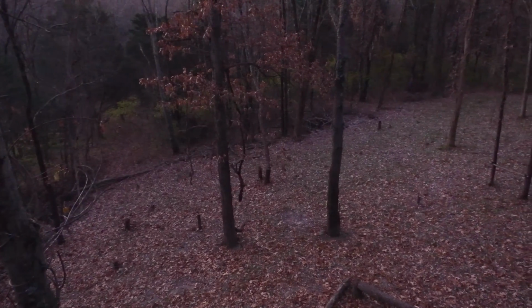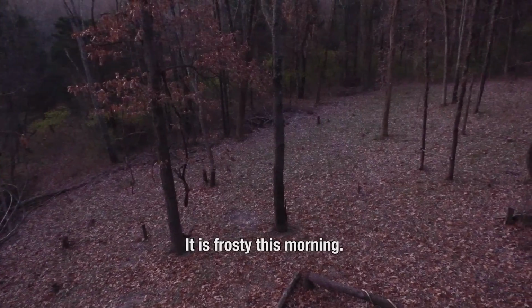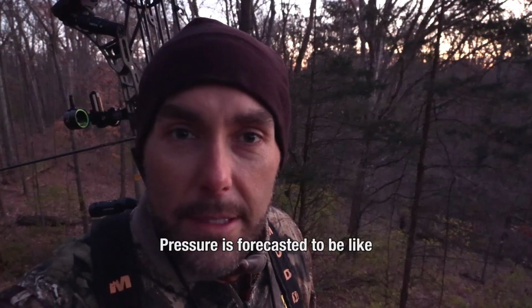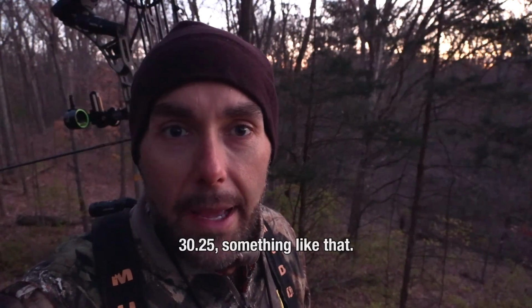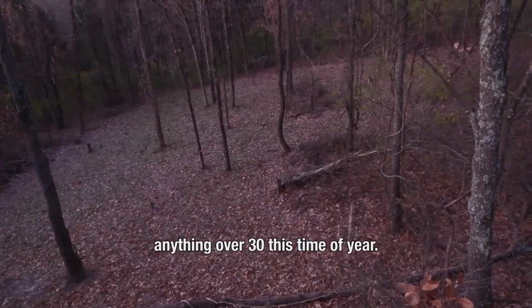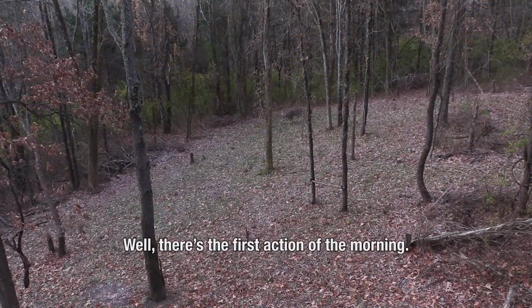Well, it's November 26th. It's 20 degrees in the morning. I got a great DeerCast, so I'm heading out to the stand to try to get after him one more time. There's frost this morning. Pressure's forecast to be like 30.25, something like that. That's pretty good. Anything over 30 this time of year. Well, there's the first action of the morning.